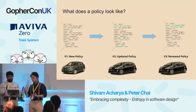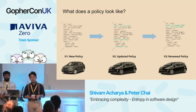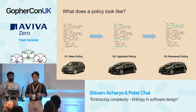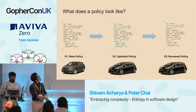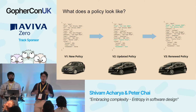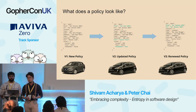Over the life cycle of a policy, it may be that it's updated into new versions through a variety of different ways, and one of those ways could be changes from the customer. So we call these midterm adjustments, or MTAs. And that could be something like changing the vehicle. In this example, in version 2, we've updated the car to be the Toyota Prius. Also another eco-friendly option, but it is worth noting that we sell to a wide range of vehicles and it has nothing to do with necessarily just the eco-friendliness of the vehicle characteristics.